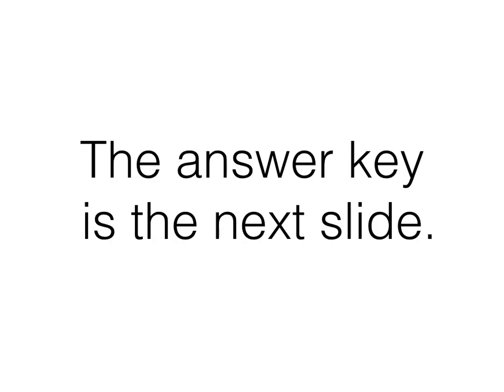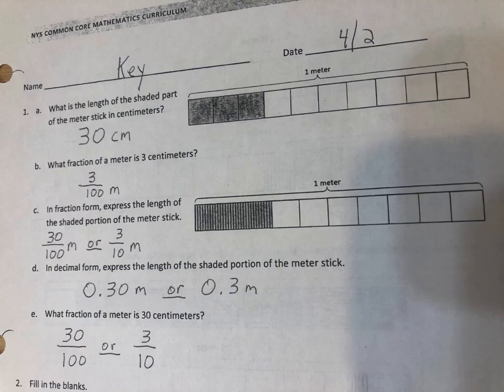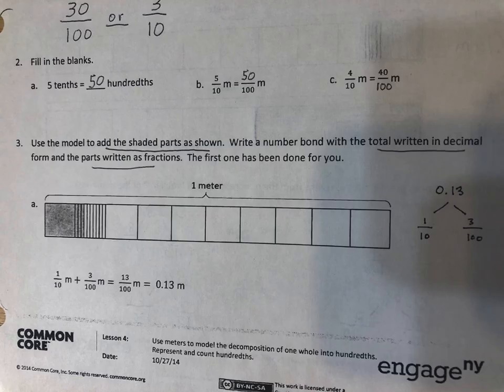The answer key is the next slide, so you can go ahead and pause as your child works on it. When I was saying that the technical difficulties prevented as close of cropping as I would have wanted to do today, you'll see it here. There will be some overlap in what you're seeing on these pages, but all parts of the homework sheet are shown here.